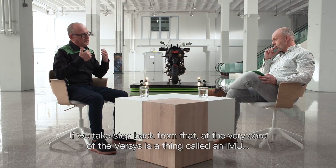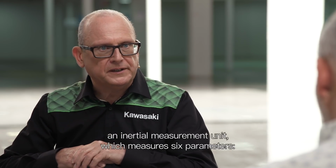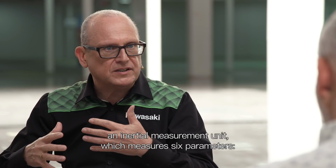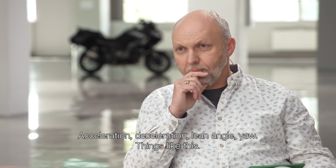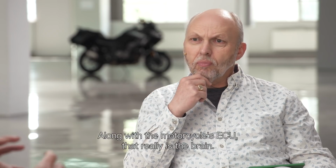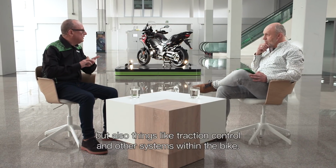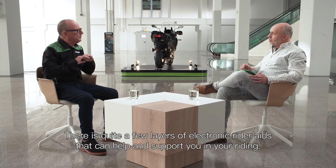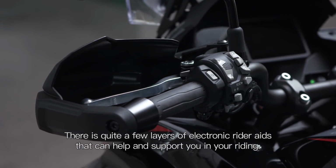If we take a step back from that, at the very core of the Versys is a thing called an IMU, an inertial measurement unit, which measures 6 parameters: acceleration, deceleration, lean angle, yaw, things like this. Along with the motorcycle's ECU, that really is the brain. That controls things like Kawasaki Intelligent Braking System, but also things like traction control and other systems within the bike. So there are quite a few layers of electronic rider aids that can help and support you in your riding.